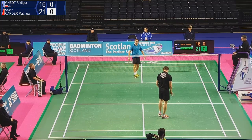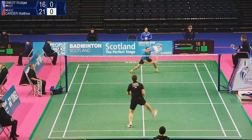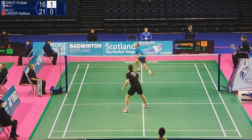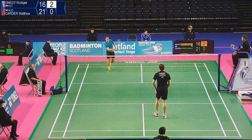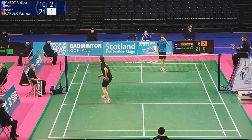Second game, love all, please. Service over, one. Rüdiger played some fantastic shots within that first rally. Another great shot from him. And notice each time that he's coming into the net now, he's presenting his racket and just holding it, waiting for the player to move, and then flicks it away. Which is very, very deceptive. But that's typical of the sort of error that he makes at the net.